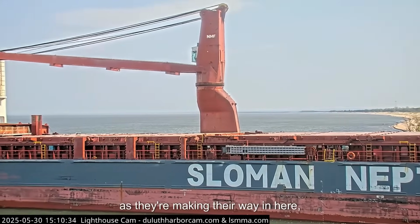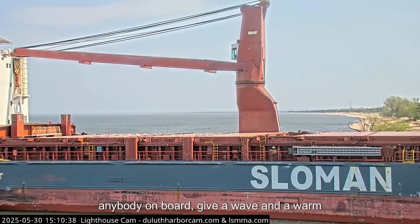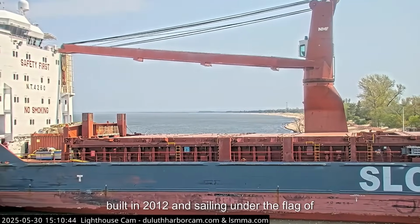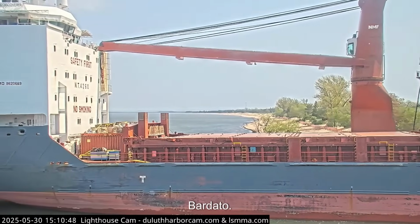So, as they're making their way in here, please make sure, if you see anybody on board, give a wave and a warm welcome and arrival to the Twin Ports. Once again, the Sloman Discoverer, built in 2012 and sailing under the flag of Antigua and Barbuda.